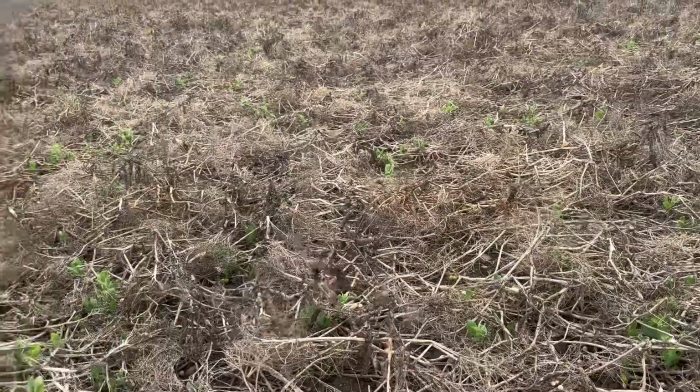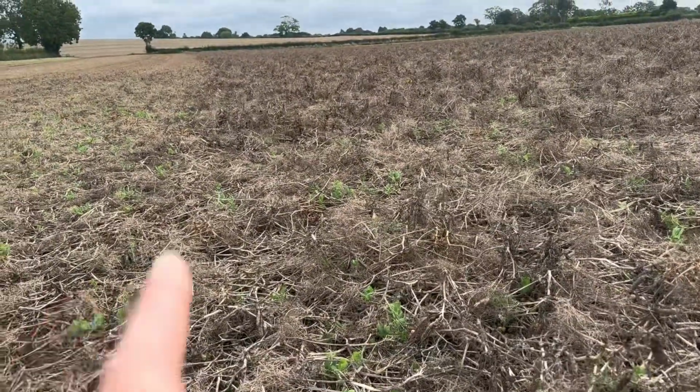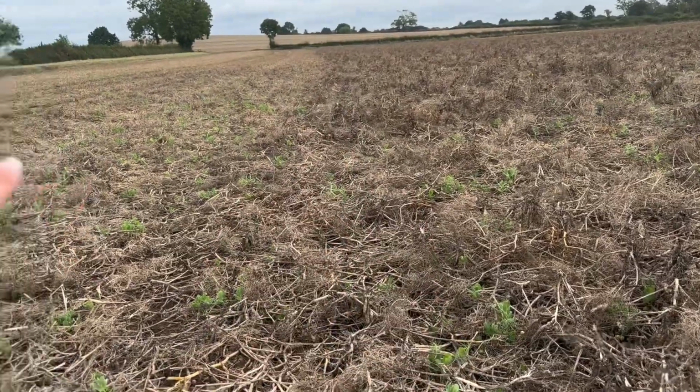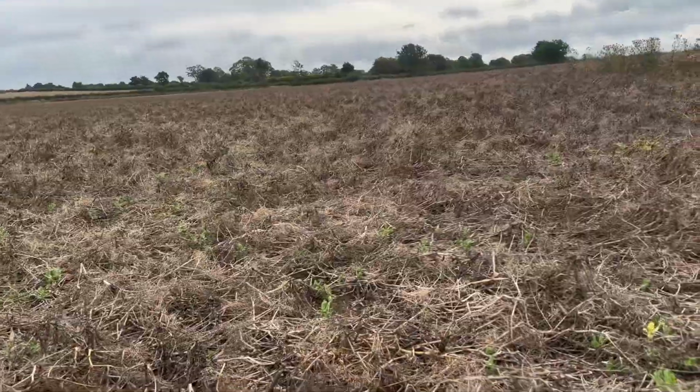I'm going to crack on with some other jobs, but I'll just show you the peas and why they're going to be a really, really difficult job for my dad to cut. Pretty much all the peas are flat to the ground, so the line that's being cut is down there, and you can hardly see the difference between this side which has been cut and this side which hasn't.